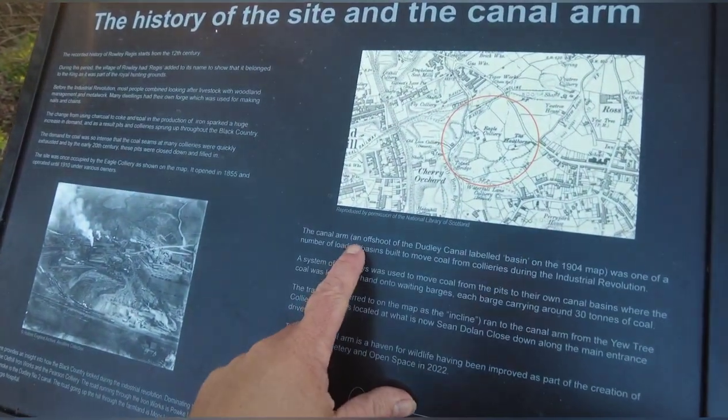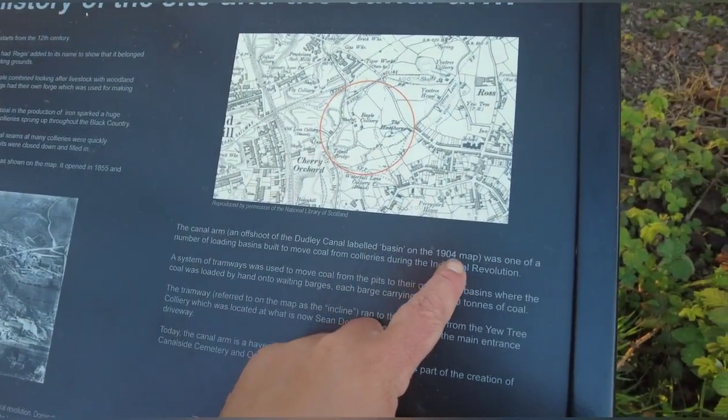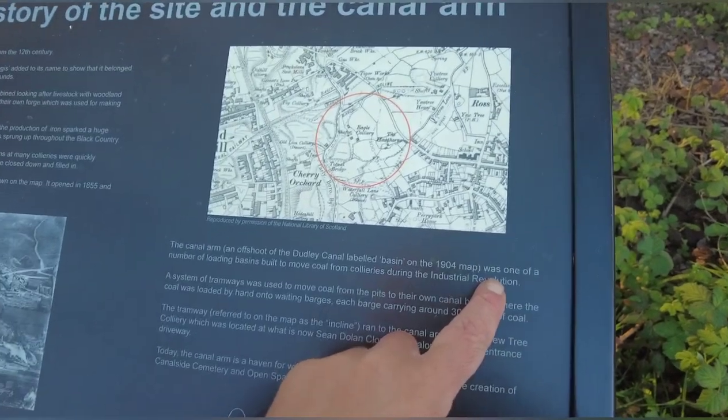So you can see the trains were a more efficient way of getting goods to and from various sections of industry across here. But right the way here, the canal arm, an offshoot of the Dudley Canal labelled basin on the 1904 map, was one of a number of loading basins built to move coal from collieries during the Industrial Revolution. A system of tramways was used to move coal from the pits to their own canal basins, where the coal was loaded by hand onto waiting barges.